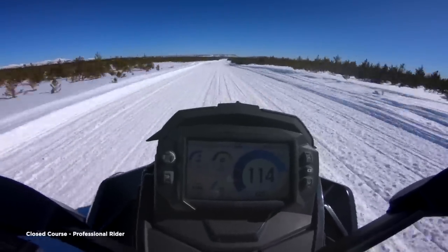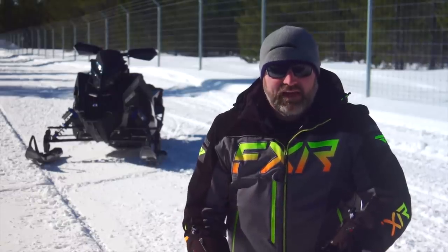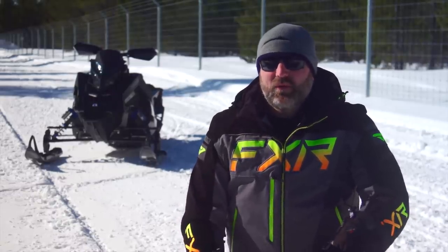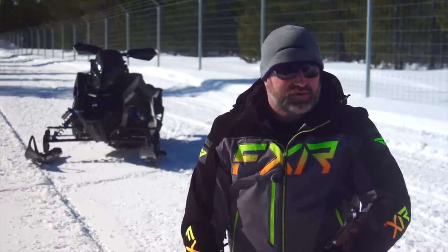So the question that you have to ask yourself is, what if you could have all of that super high turbocharged horsepower without the weight penalty? And for the first time in the history of the snowmobile industry, we have that with Polaris's new Patriot Boost VR1 turbocharged two-stroke trail sled.